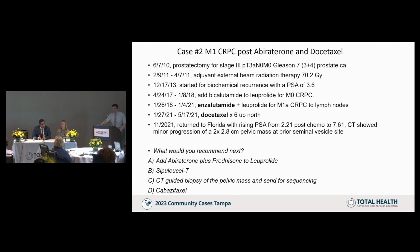Again, a great case, kind of looking through the trajectory of time here. I think at this point, also based on what Dr. Zhang mentioned, obtaining a biopsy is very reasonable. Is the lesion accessible? Is it above 1.5 centimeters or so? Can you get viable DNA and run appropriate testing? So I think it's very reasonable to go with C and do a biopsy.